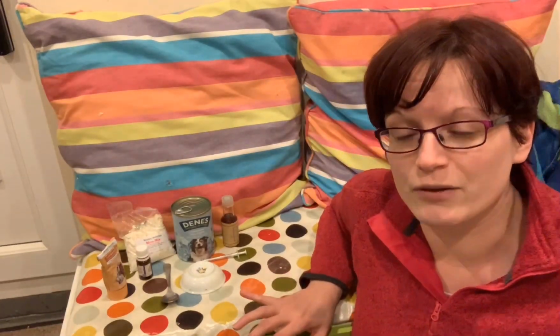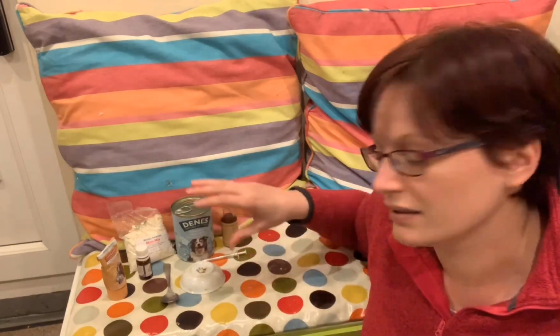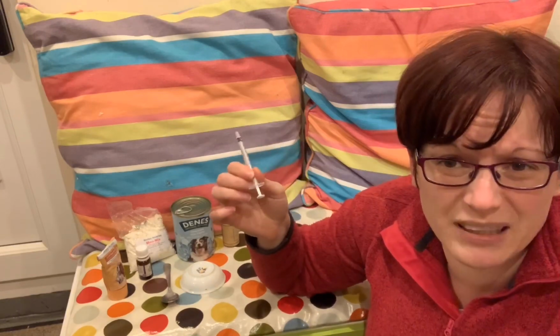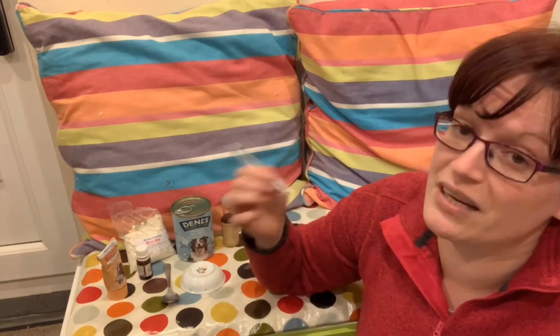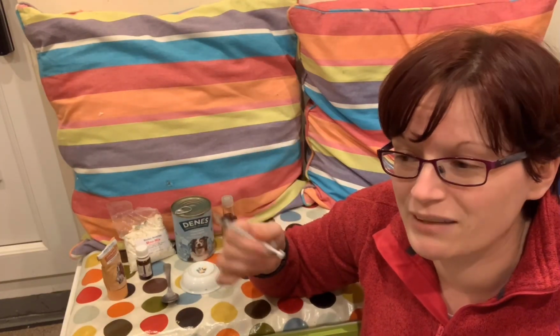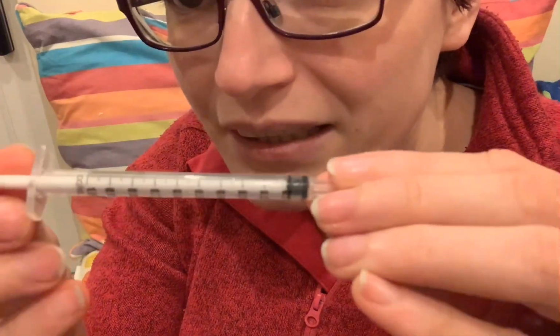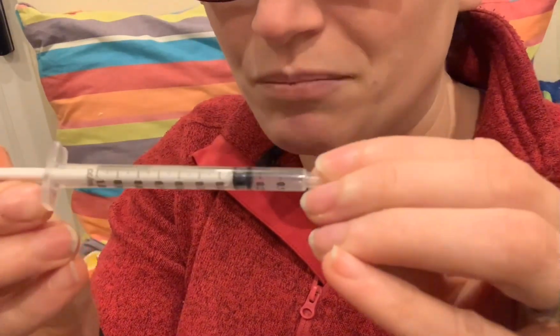So how do we go about giving these two different meds? First things first, I'm going to explain, for those of you not familiar with it, how you measure things on a syringe. The vet should show you, but I do know that there's quite a few people out there who aren't sure. It's very basic, so just ignore this if you know what you're doing. So this is a 1 ml syringe. This is the most common one, the common one given by the vets.